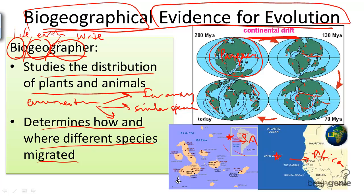So just remember that studying the plants and animals in widely different areas of the world can help support theories of different mechanisms of evolution, and this is known as biogeography.